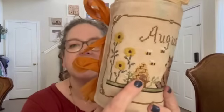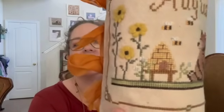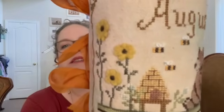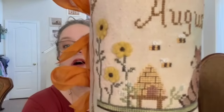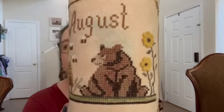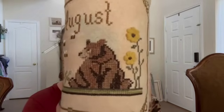I thought about doing a different stitch on that hive. I've done a satin stitch on a beehive, like cross-hatched before, and it looks really cute, but I was wanting to just get it done. So it has some top stitching that is charted, and the bear I thought was just fantastic the way she did that. I didn't use her colors.